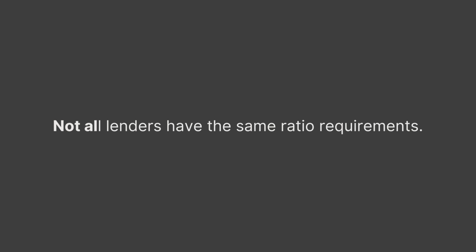So assuming you meet all the other qualifying guidelines of FHA, then in theory, you should meet these max debt to income ratio requirements. But this is something really, really important to note. Not all lenders have these same ratio requirements, and that's because some lenders have overlays on their programs.